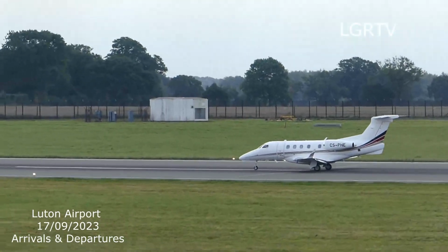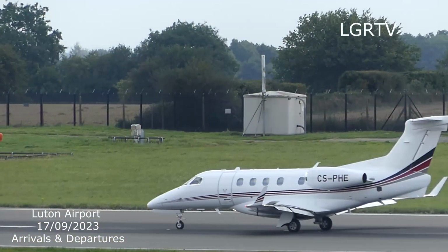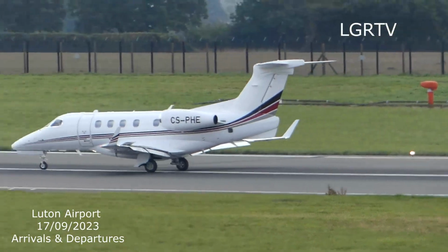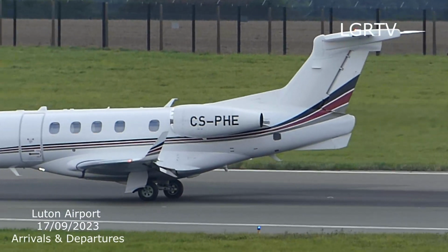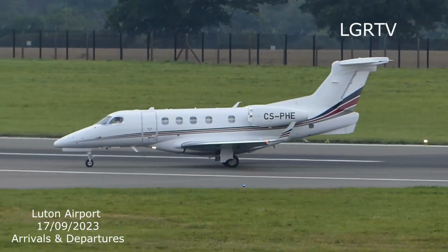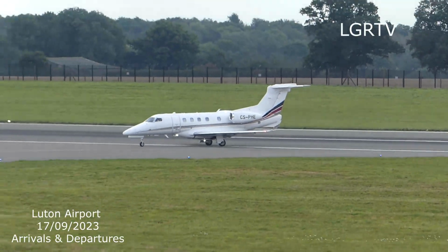There he is, he's just landed. Nice little private jet there. Now he should come straight past us, so hopefully we'll get a better shot when he comes past.